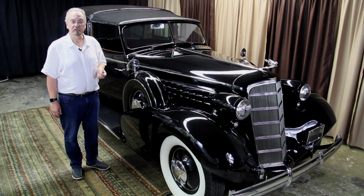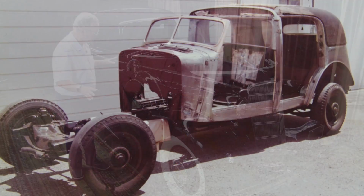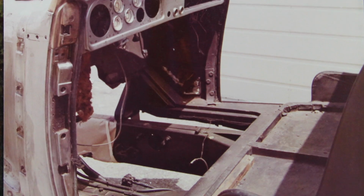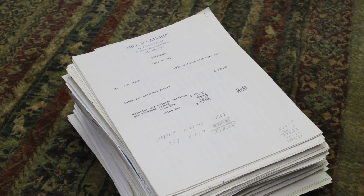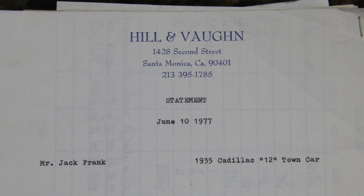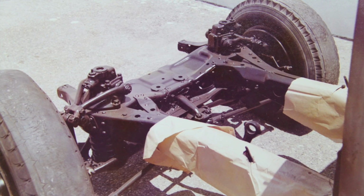It was a 3-year restoration from 1974 to 1977, and there was no stone left unturned, no piece untouched on this car. And there were many times, looking at the invoices, which is a stack about 5 inches thick for everything that was done on this car while it was in the Hill and Vaughn shops. They sometimes did a job on this car and then they redid it because they weren't satisfied with the quality. It wasn't up to their standards.